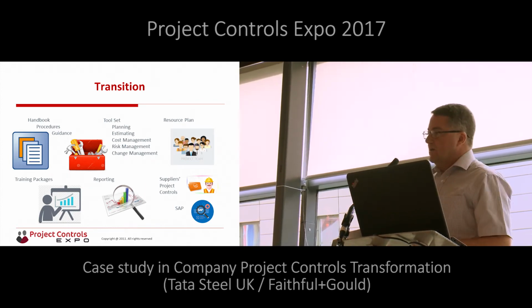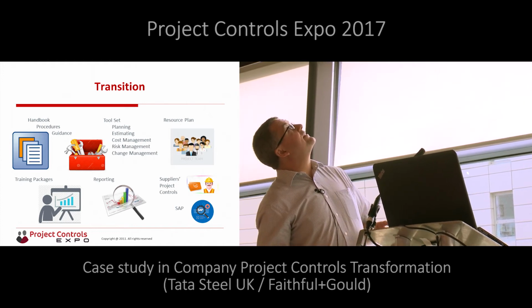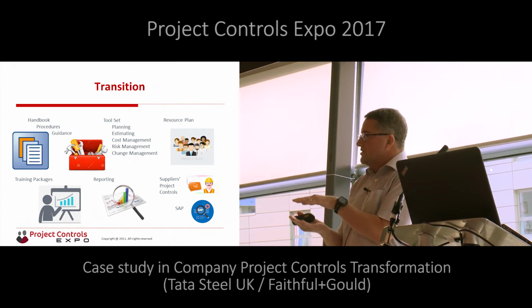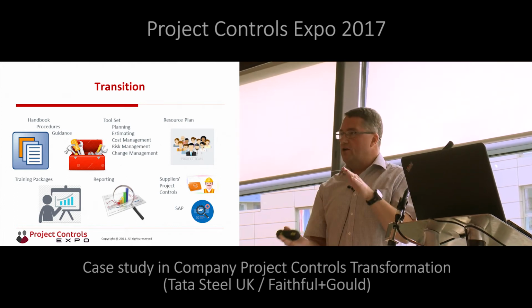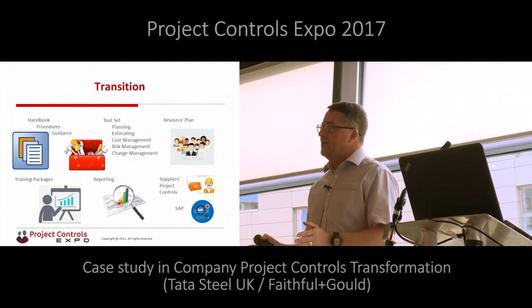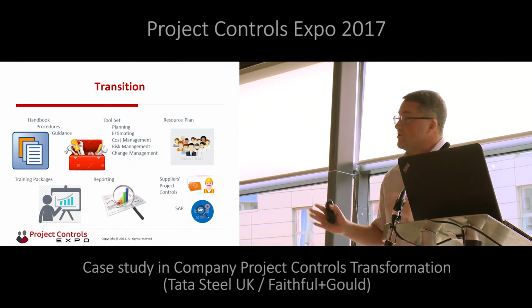One of the things that we were quite keen to do was to sort out the documentation that Tata had. What you don't want is one huge tome to cover your project controls, because nobody ever reads it. It can be a lot of detail for people who don't need to know it. So what we recommend, we've got some vanilla documents that we use, procedures and guidance notes, but we adapt those for the client. So that's why it doesn't take years to do this stuff.